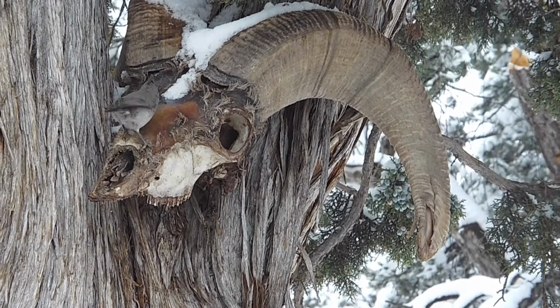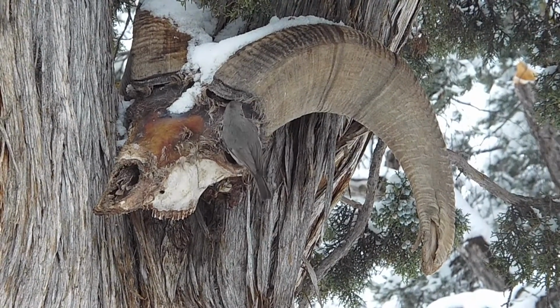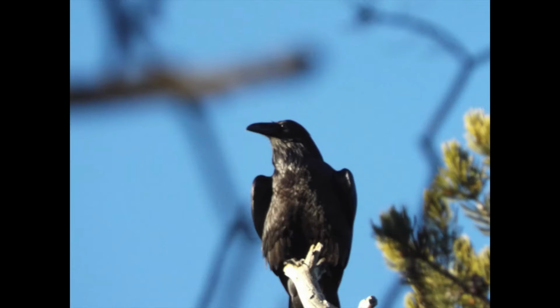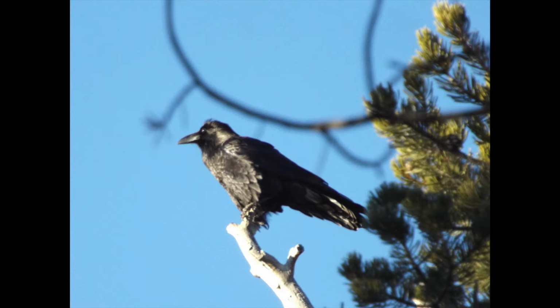Titmouse on our ram skull, wondering if it was looking for a meal, picking off insects, or looking to make a home in the eye socket. Don't know. Ravens. All right. I would like to be reincarnated as a raven in the Grand Canyon.